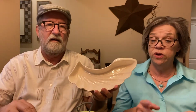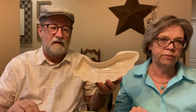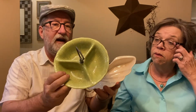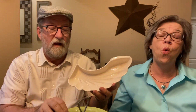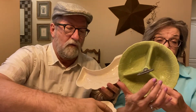Well, you remember the orange one that I broke the other day? Well, I found this green and white one, and it's also a Lazy Susan, condiment, chip and dip. This one's different than most because the center bowl is actually divided in three sections. Which is really kind of cool. My daughter came over the other day, and we said, how perfect would this be for taco night? Because you got your guacamole, sour cream, salsa.